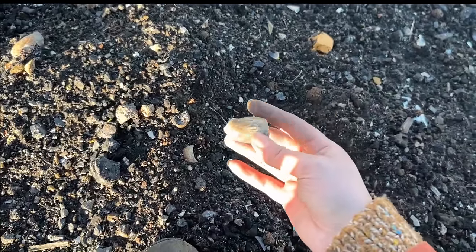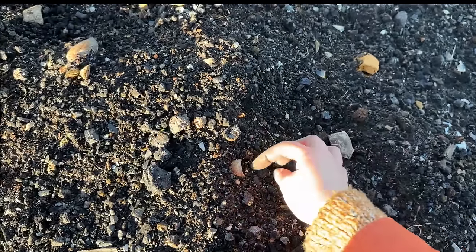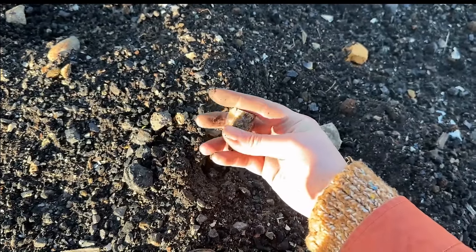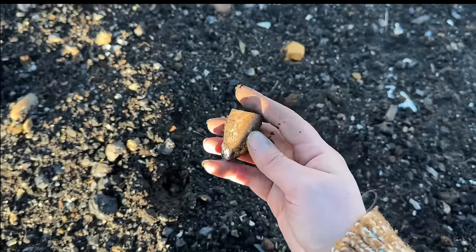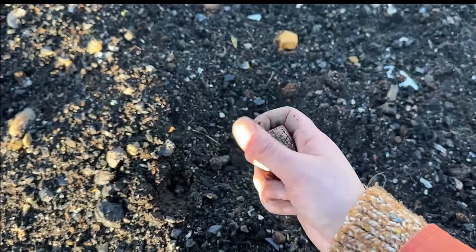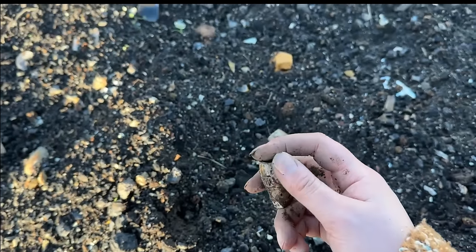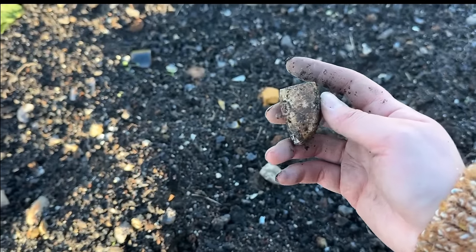Pipes. I think this is the pipe that I left here last time. And there's one hidden here. Ooh. Plain. Mum found a part of a horse hoof pipe, and we've never found one before, so yeah, I think that's going to be on the bucket list.